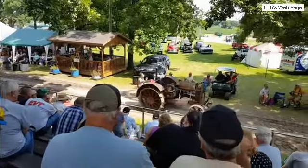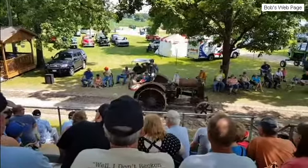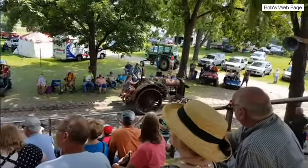Here's a beautiful Oliver. Some of you'll probably see a bunch of these today. They're great. This one, though, has a very custom paint job, 1946, 30 horsepower. This is a tribute paint job to his father, who was a member of our armed services.